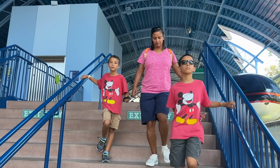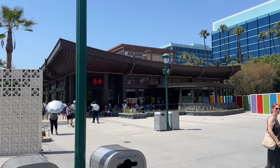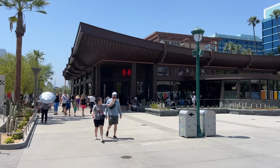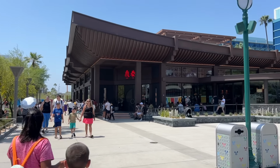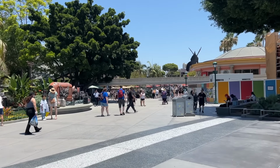Got off the monorail. Time to go to lunch. And for lunch, we are gonna be eating at Din Tai Fung, Downtown Disney's newest restaurant. And this is going to be a separate video, which should already be up on the channel by the time this one airs. Now that we are done with lunch, we're going to head back on the monorail into the park.